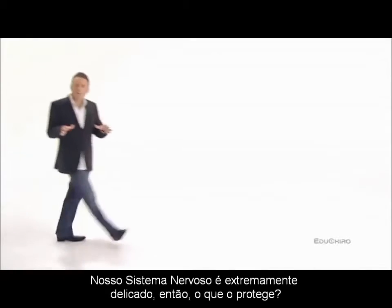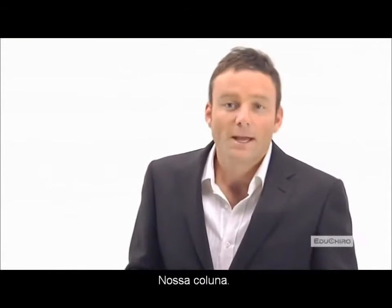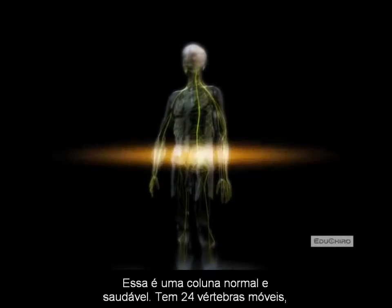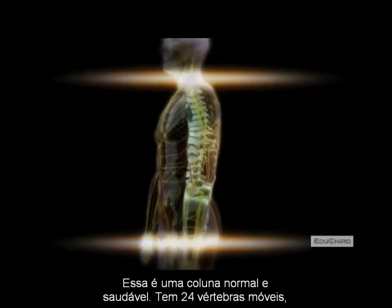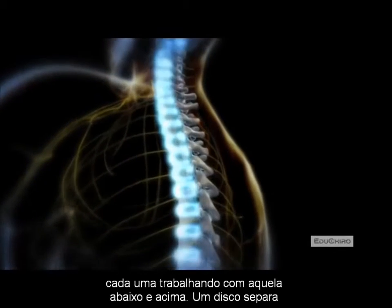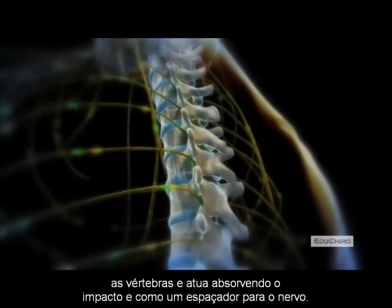Now, our nervous system is extremely delicate, so what protects it? Our spine. This is what a normal healthy spine looks like. It has 24 movable vertebrae, each working with the one above and below it. A disc separates the vertebrae and acts like a shock absorber and a spacer for the nerve.